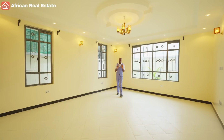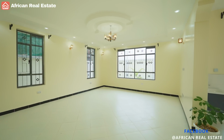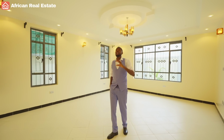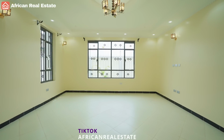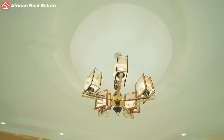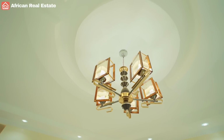From that side, you can see the expansiveness of this living room. It has been done very well. I like how the developer was very keen on the details of everything. The ceilings are very high. He made sure that he added these recess lights, added some side lights to make sure that your night lighting is very well done. I'm loving the center light, and this circular pattern is also adding to the aesthetics of this living room.